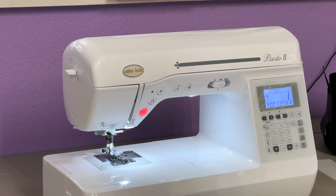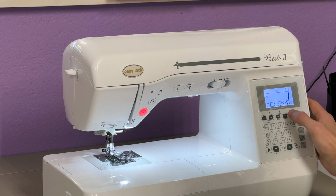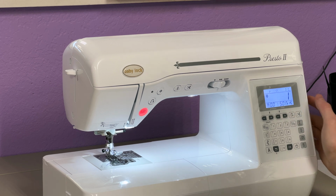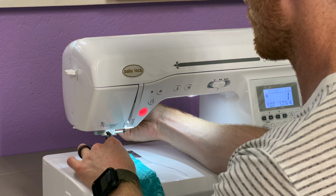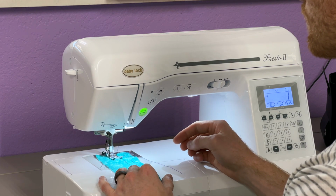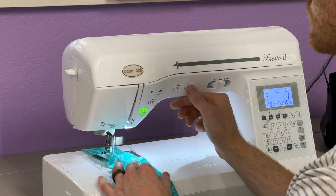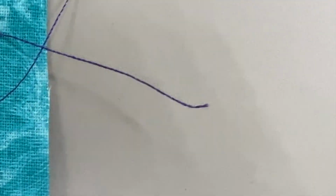That is currently set to a 2.5 stitch length, but if you would like to lengthen it out or shorten it, you do so here on the menu, and that changes the millimeter distance. So this machine can go up to a 5 millimeter length, which I'll show you now. Just so you can see the difference on screen. That's what a 5 millimeter length looks like. Pretty large.